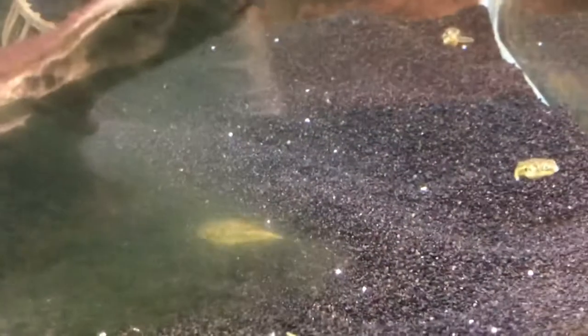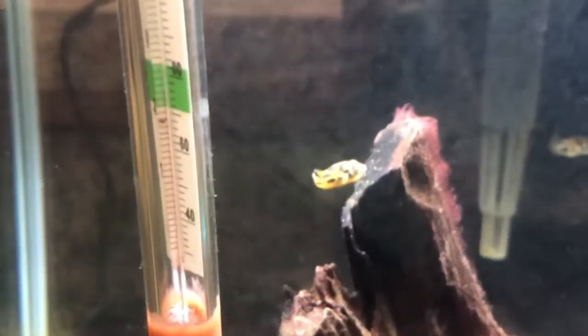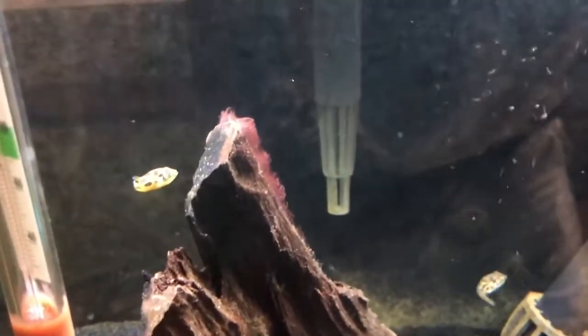I can hardly see that one. He's up there. I guess the majority of them are over here right now. Anyway, these guys are really cool. These guys are eating bloodworms as well. They don't eat much at this size, but they're doing really good. Only been in here a little more than 24 hours, but they're really fun to watch. I gotta clean the glass, but if I can get a better shot of them on this side.